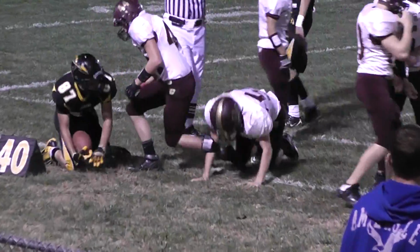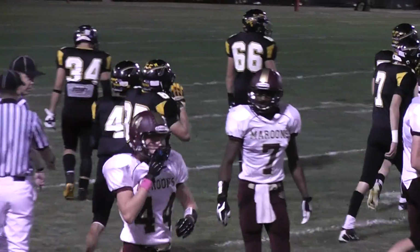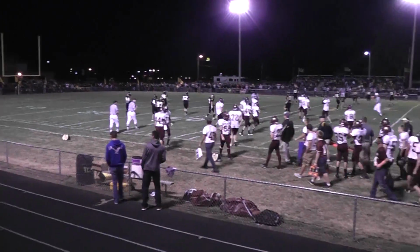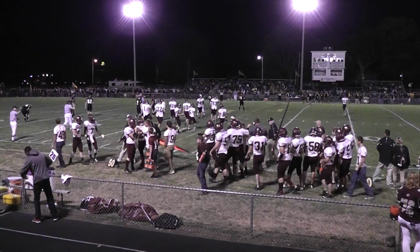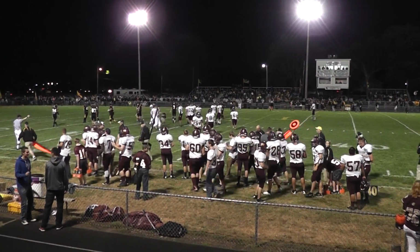And number 6 for Clinton, Mason Dial. I tell you, little guy on the field. He's fast too. He got down there in a hurry. Yeah, you know he doesn't shy away from playing. He gets right in there. So he's little, but he's mighty.